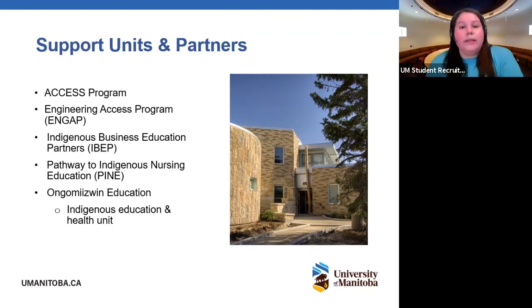The Engineering Access Program, or NGAP, supports Indigenous students pursuing engineering. Indigenous Business Education Partners, or IBEP, is a supportive community of Indigenous students pursuing a Bachelor of Commerce. Pathways to Indigenous Nursing Education, or PINE, supports Indigenous students pursuing nursing. And last on the list is Ongomiizwin Education, which supports Indigenous folks who are pursuing professional, advanced entry health career programs such as medicine, rehabilitation sciences, dentistry, or pharmacy. Really important difference too is Ongomiizwin Education is located on our Bannatyne campus, which is located near the Health Sciences Centre in downtown Winnipeg.